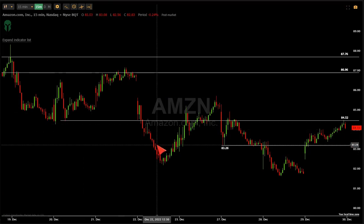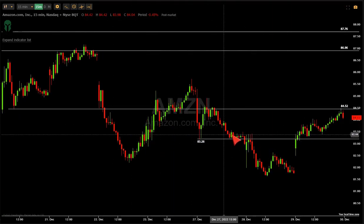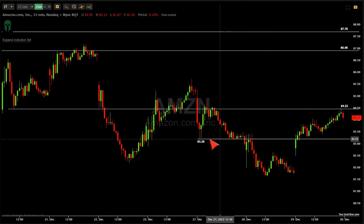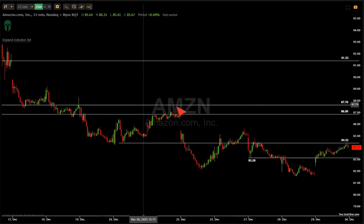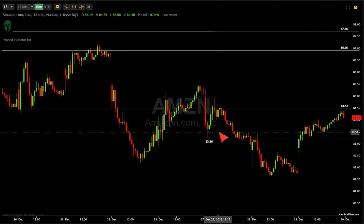These support and resistance lines, they're just being played like clockwork, right? They're flipping from support to resistance and they're working great. So I would strongly suggest that you learn how to do this and draw support and resistance lines. It's extremely helpful. But we're going into next year.